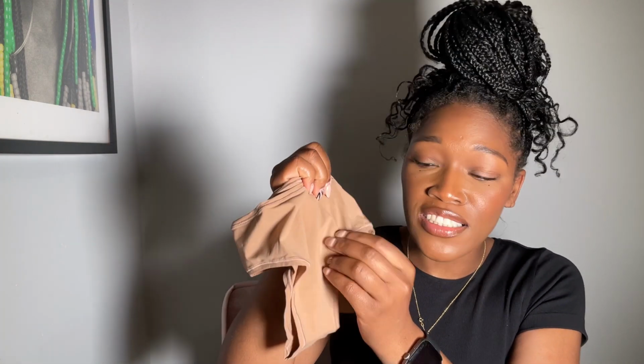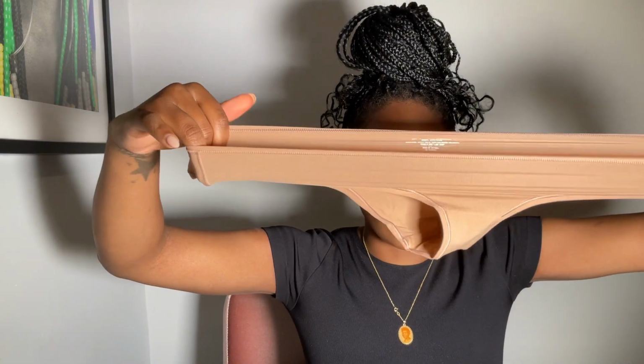So these are, what are these? These are the Fit Everybody Cheeky Briefs. I really wish you guys could touch this material. It feels so good. It's thin but not really thin. It's giving like 100% stretch. Look at that. And then it has the little padding inside where you put your panty liner in.